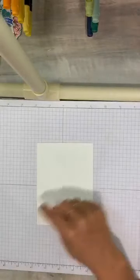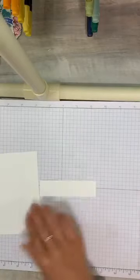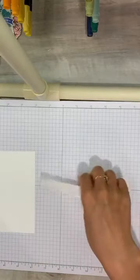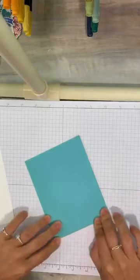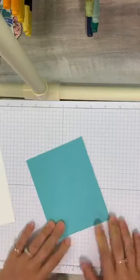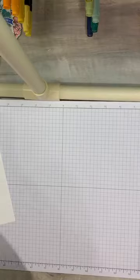Our Whisper White is 4 by 5 1/4, and then another strip of Whisper White, 1 inch by 4 inches, that will go on top of our Whisper White. So let's go ahead and fold our card base. We'll put that aside and we're going to start on our colored piece.